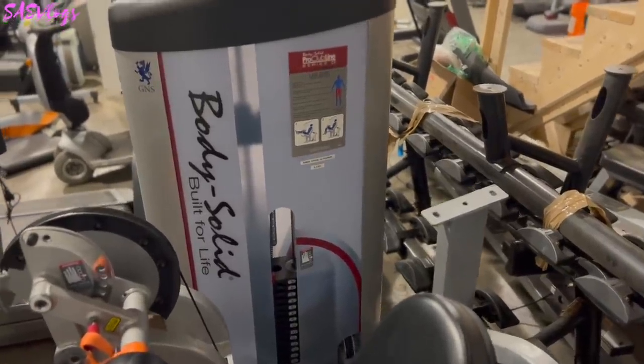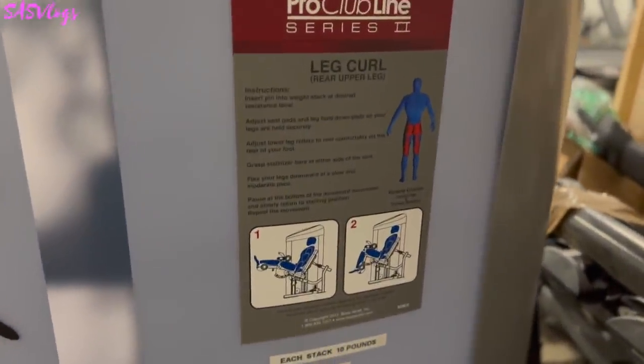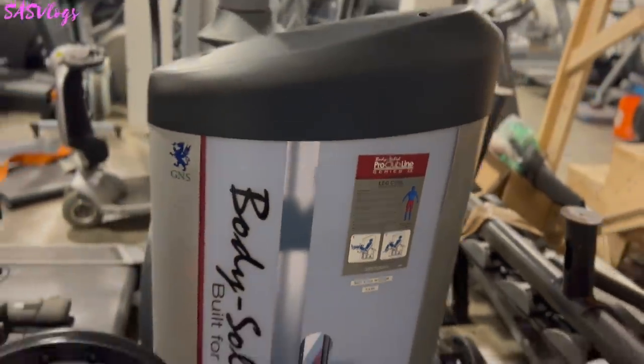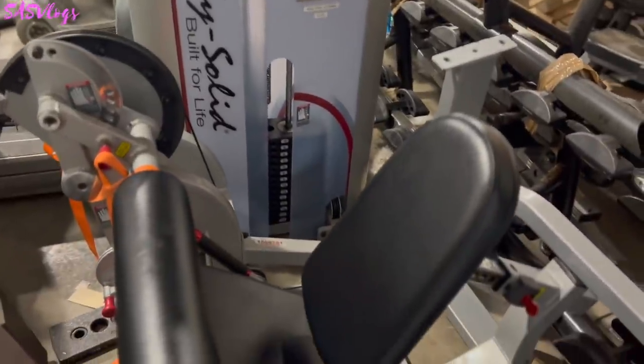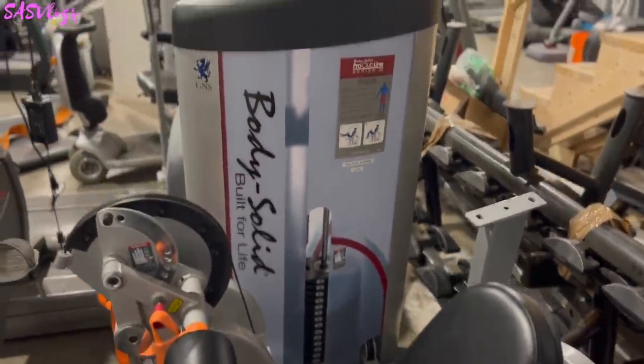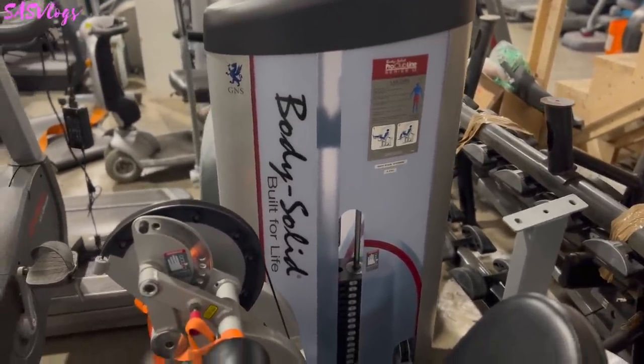So this is a leg curl machine. We have something similar right now, but ours is a little older, and this one looks almost new. So we'll discuss it and see. I'll update you if we end up putting it in.